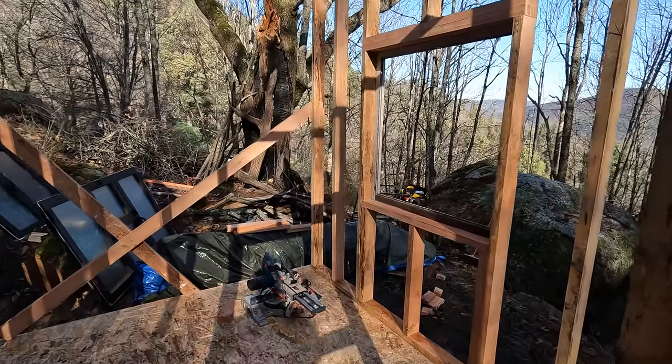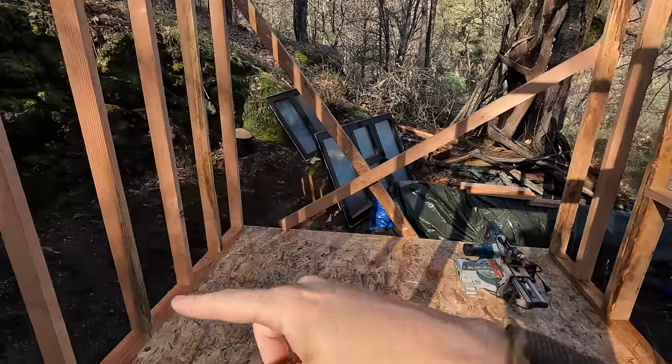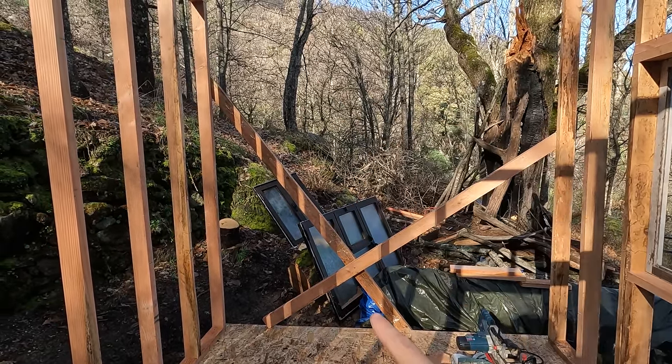But right now I need to move this whole frame back here so I've got enough space on this deck to build the last wall with the door that's gonna go about here.